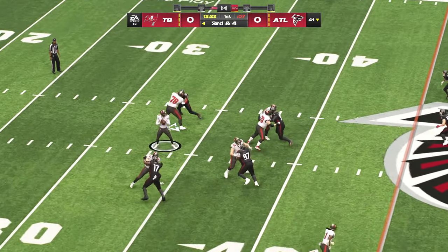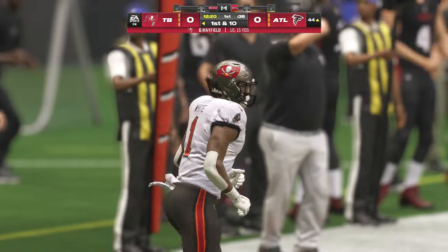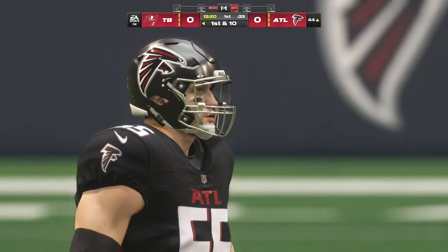Mayfield looks to throw. He's got his running back out of the backfield. And he gets this to the other side of midfield across the 45 before going out.